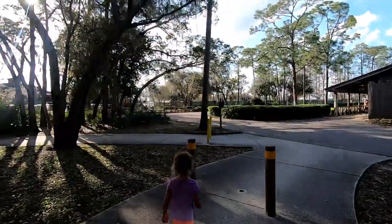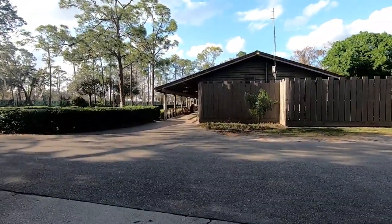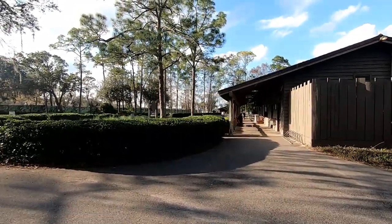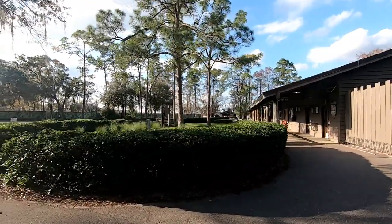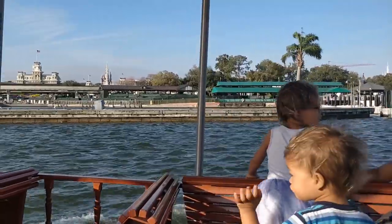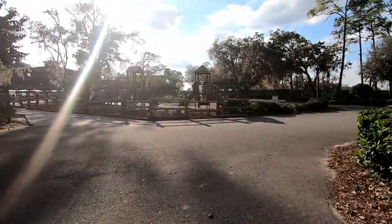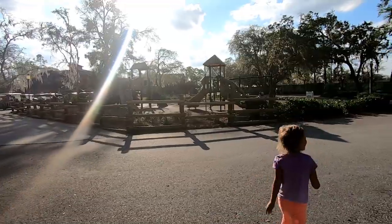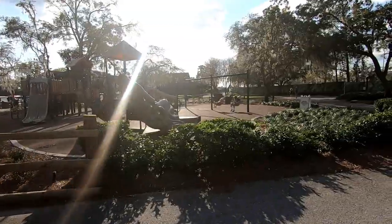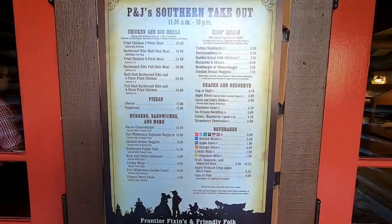And there it is, there's the playground. This building right here is a general store with little odds and ends you can buy. Beyond those trees right back there is Bay Lake and the boats. So right there is where you catch the boats to the Magic Kingdom and the other hotels. Livia's favorite place here, the playground. And right beyond the playground, there's some buildings with a restaurant, takeout food, and also the Hoop-Dee-Doo Review.